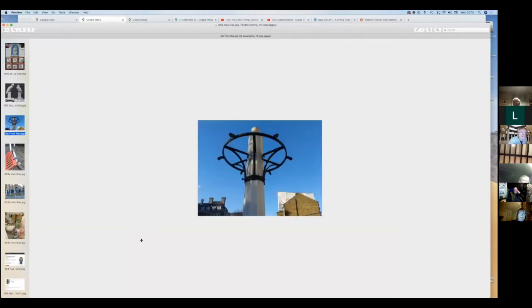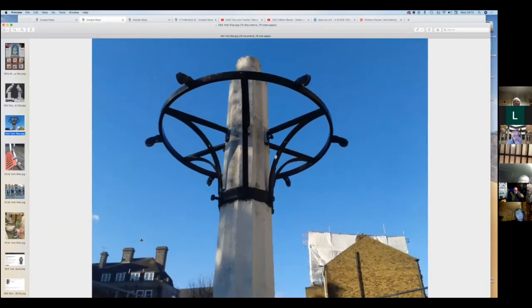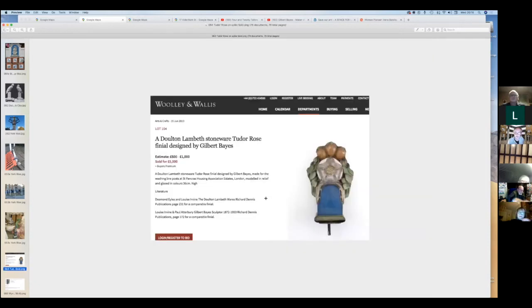Moving further north to the York Rise Estate. This was built along the railway land, for railway workers. So the Midlands and York, is it the Midlands? Malcolm's going to come in and correct me here because I'm working without my notes. The motifs that were used here were from flowers and a rose. These were used on the trains.